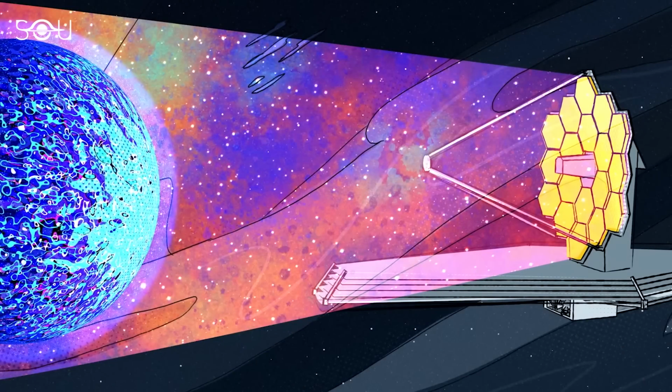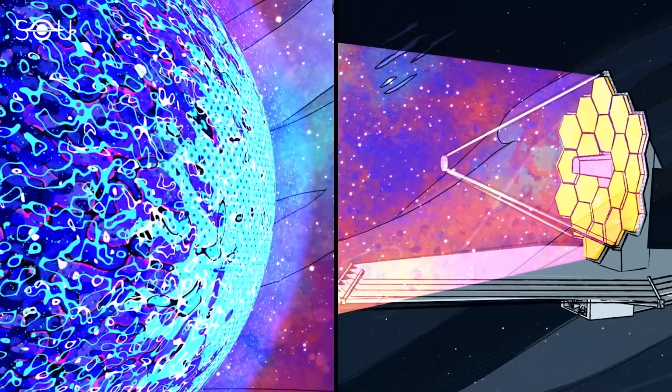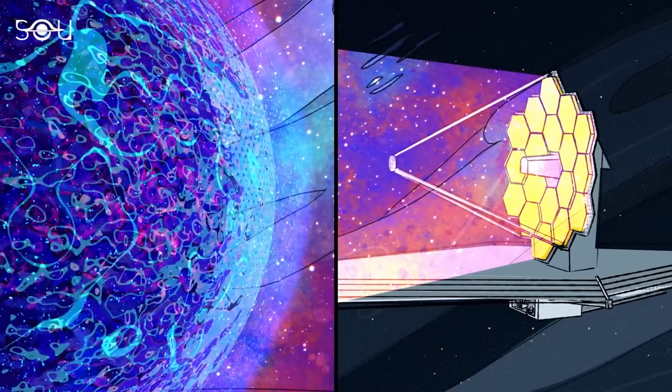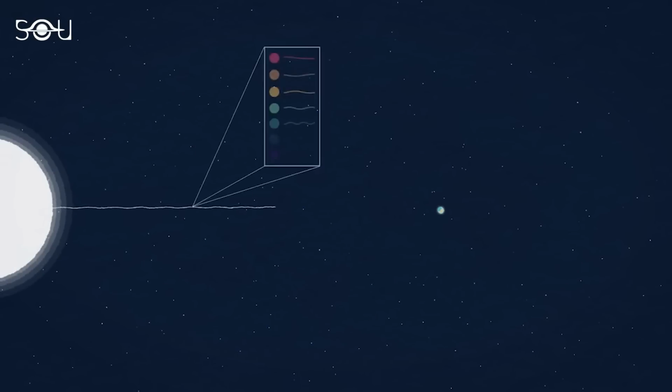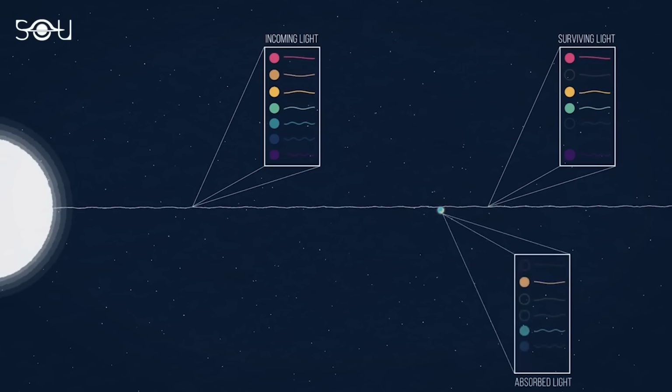Things got puzzling when astronomers tried to study its atmosphere. At present, Webb is the only telescope capable of characterizing the atmospheres of Earth-sized exoplanets. And this is where Webb's observations become even more interesting. To analyze the atmosphere of LHS 475b, Webb studied its transmission spectrum.